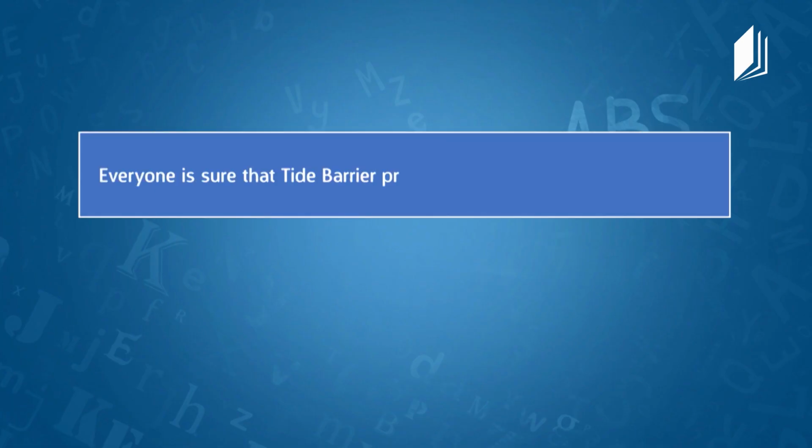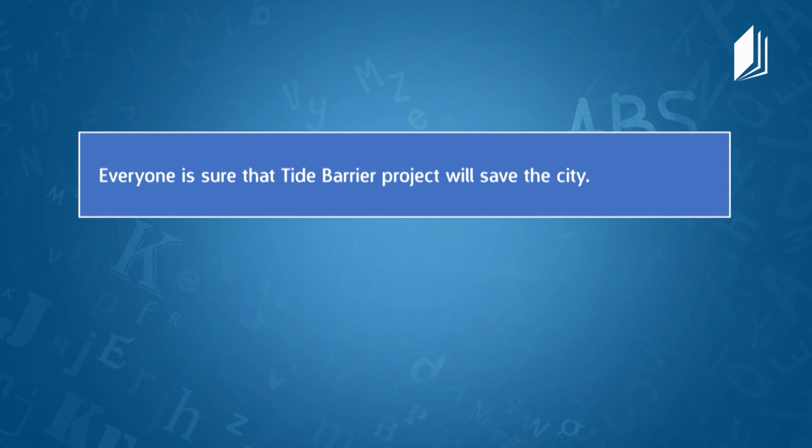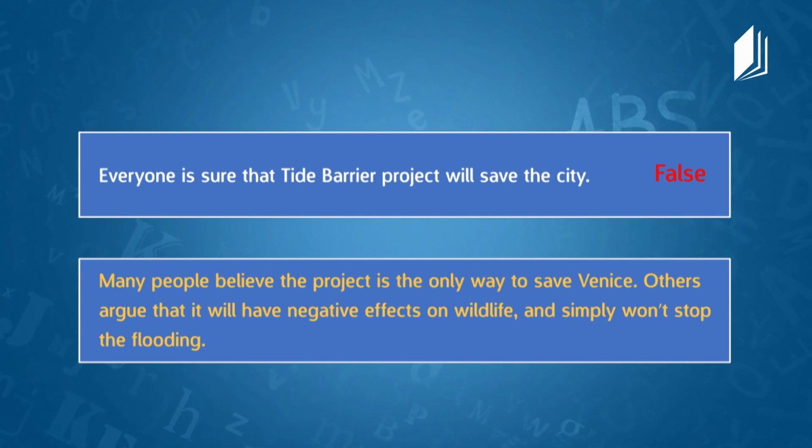So you are right, and the next statement we have, I have to try. Let's check your memory. Everyone is sure that the Tide Barrier project will save the city. It's false, because I remember that there were controversial ideas. Some people believed that it will help, but some felt negative about the project. So we read, many people believe the project is the only way to save Venice. Others argue that it will have a negative effect on wildlife and simply won't stop the flooding. Your memory is excellent.